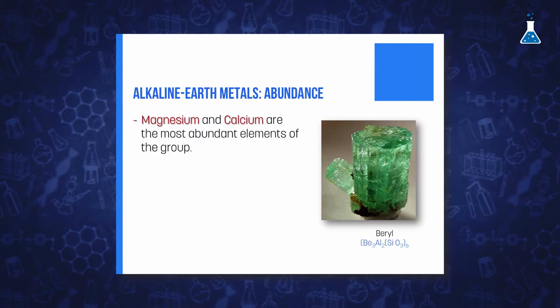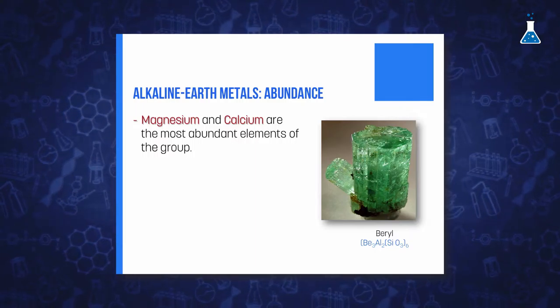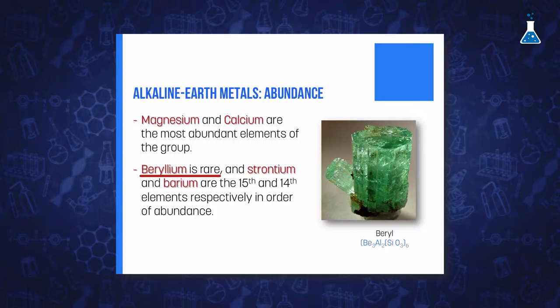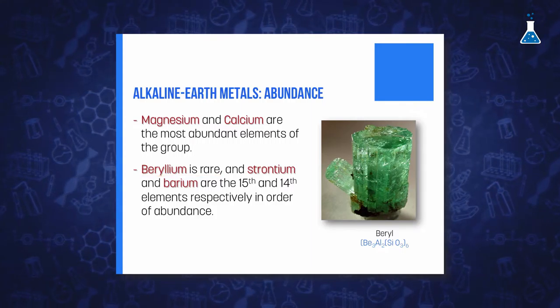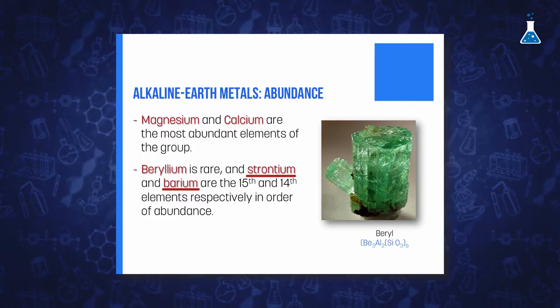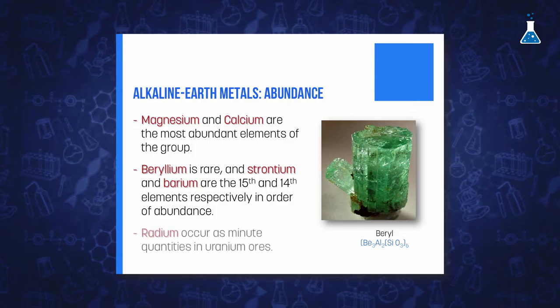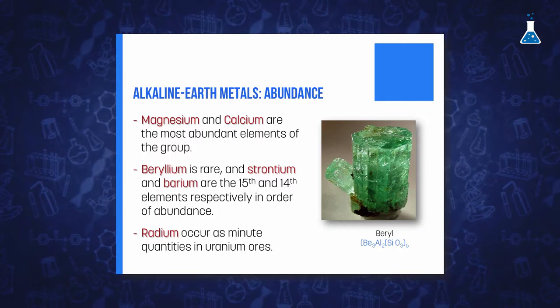The most abundant elements in the group are magnesium and calcium, as is happening with the neighbors in group 1, sodium and potassium. Magnesium is the 8th element in abundance on Earth, while calcium is the 5th one. Beryllium is rare in the Earth's crust, and its principal ore is an aluminosilicate called beryl. The other alkaline earth metals, strontium and barium, are respectively the 15th and the 14th elements in order of abundance. Finally, radium occurs only in minute quantities in uranium ores.